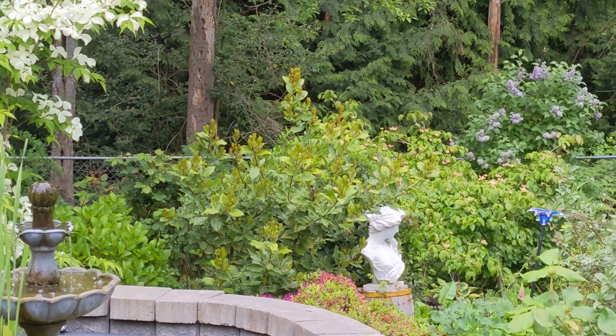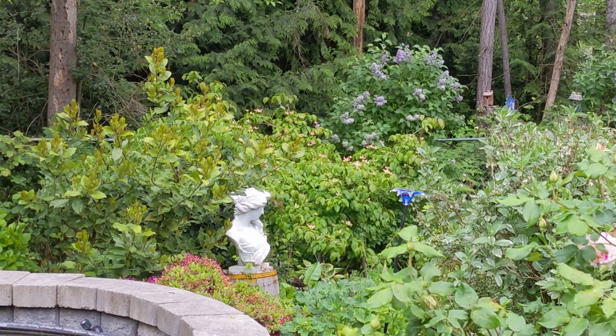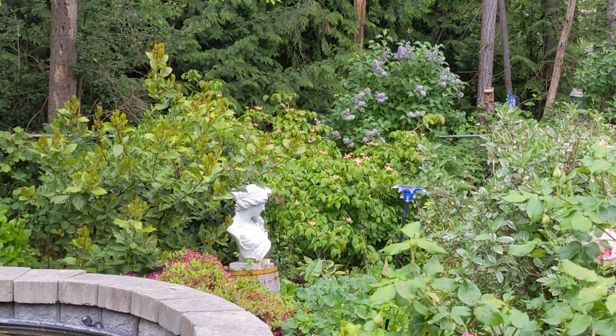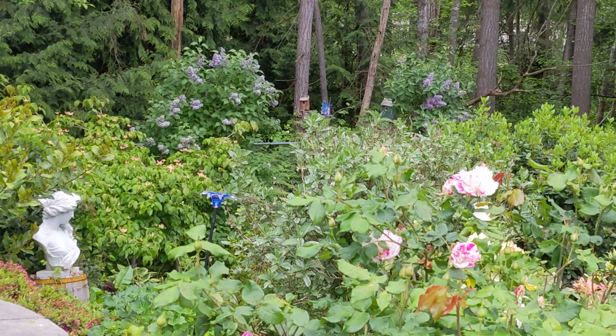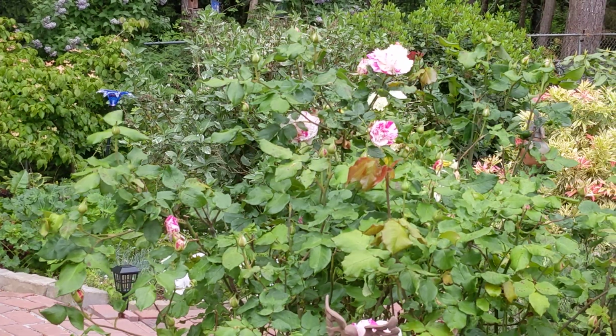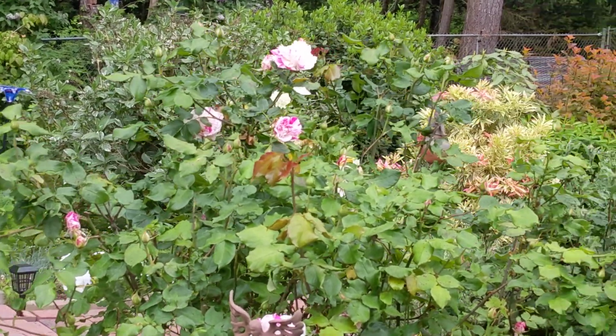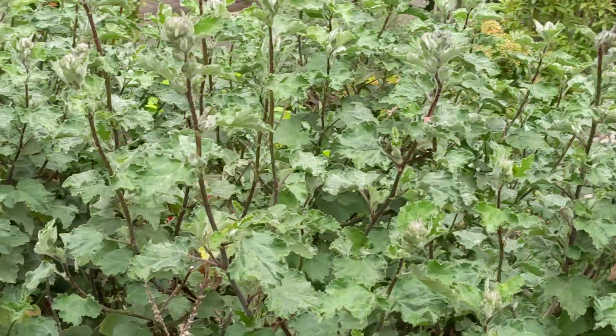Down in this direction, I do have a pink dogwood that is just coming into bloom. And that'll be gorgeous as well, with lilacs behind it. My candy cane rose. And my Lavatera here is loaded with blossoms.